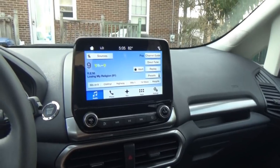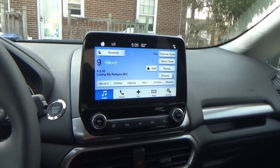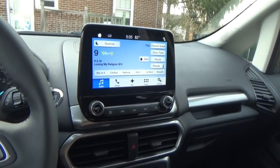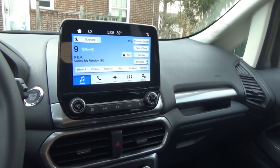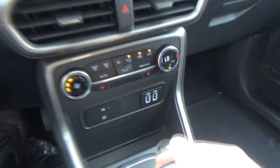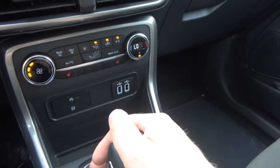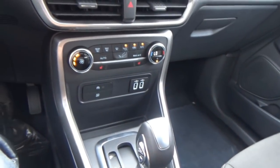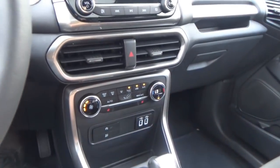I like it. The only downside that I have to this is, because I'm old school, there's no CD player. So this system does not include a CD player anymore. It's all digital now, which is down here toward the bottom. You have two USB ports, and do you have anything in here? No, not this one. That is a deep console for how small it is. So it gives you two USB ports. I'm really surprised it doesn't give you an auxiliary input jack. So I guess you have to use the USB ports now.